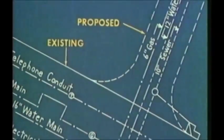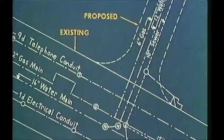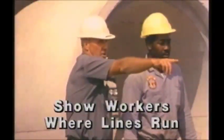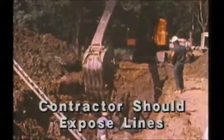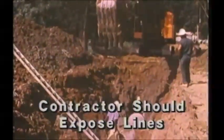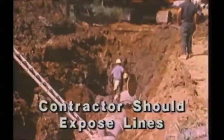OSHA requires contractors to determine the exact location of all underground installations. Contractors must show workers where these lines run and train workers how to work carefully around them. Before an excavation crosses a utility line, the contractor should plan to expose the lines to show the actual elevation and alignment.